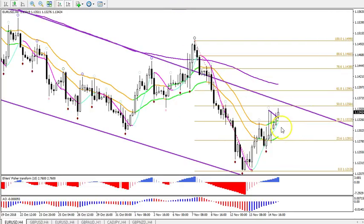And so far, the resistance levels have not yet worked. Although they did create these wicks, they didn't create the breakout as yet. So I'm waiting for, once again, a bullish break, flag, continuation, or the bearish break below the 21 EMA.